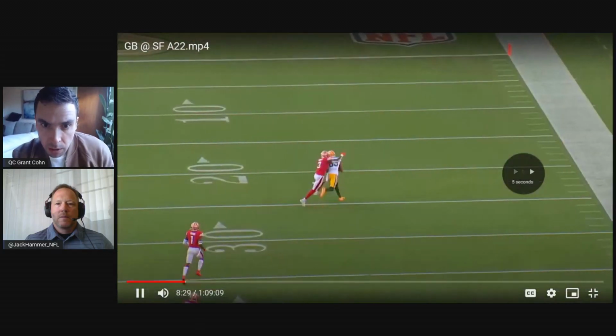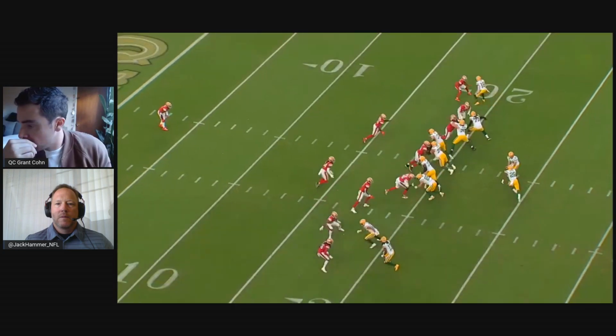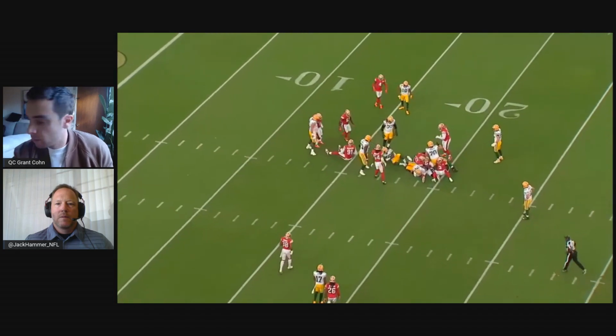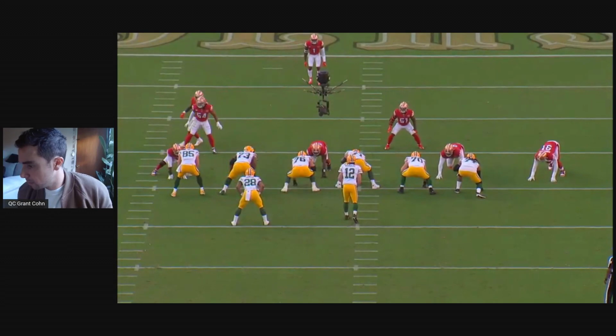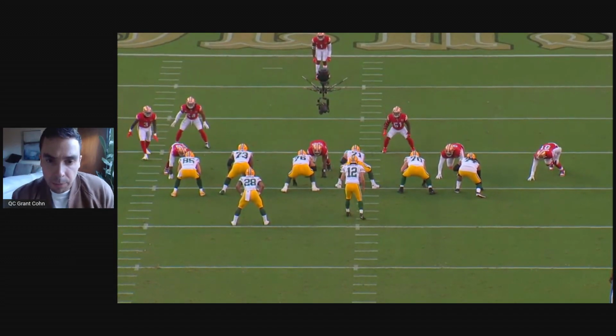Move on. Another big play. Back in the red zone. Did I lose you, Jack? I lost Jack. Uh-oh. Jack will come back. All right, moving on.